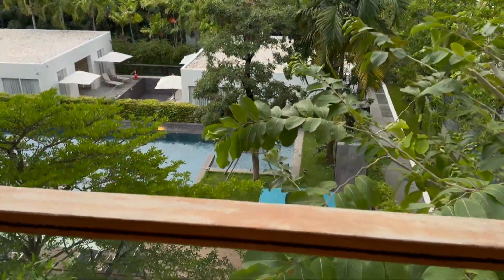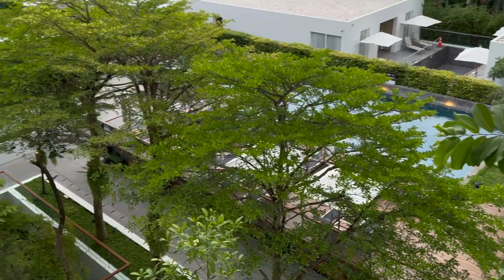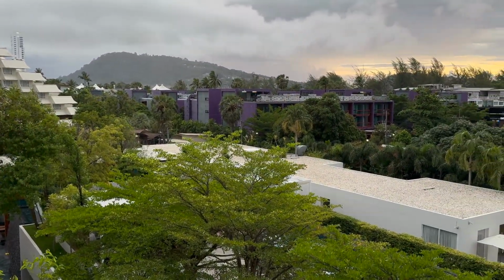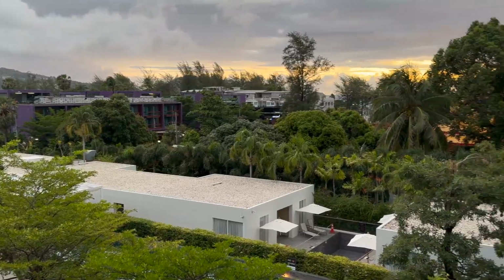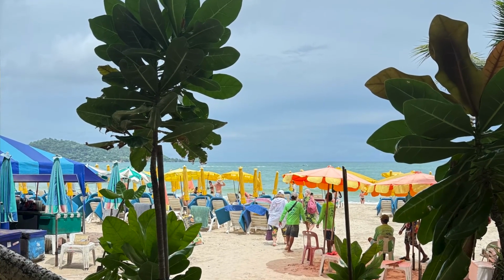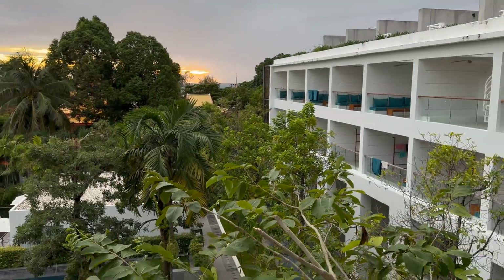Look at this, how cool, what a nice view. Big pool down there. And we were surprised that we're surrounded by mountains, although we're on the beach. So that is Patong Beach right over there, which we will be exploring tomorrow.